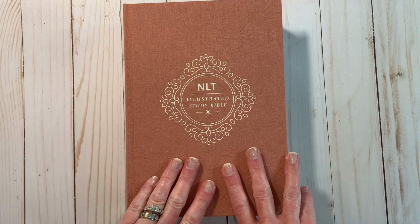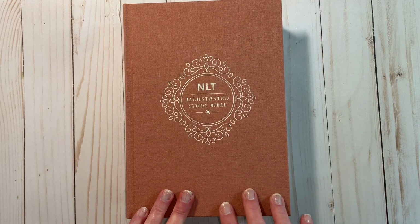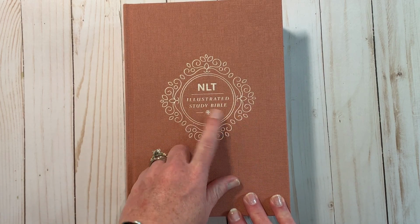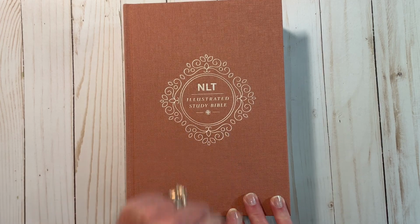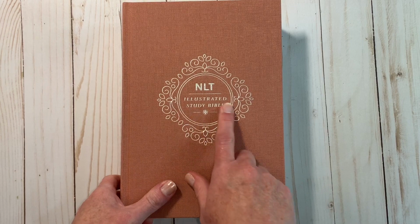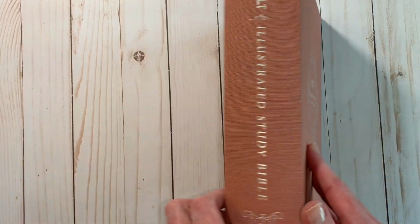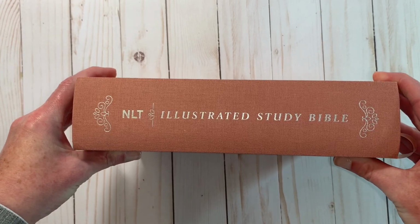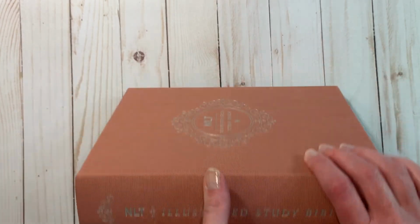I'm going to tell you about my new favorite study Bible. As you can see, it says NLT Illustrated Study Bible, NLT New Living Translation, and it is illustrated and it is a study Bible. So happy to get to share this with you all.